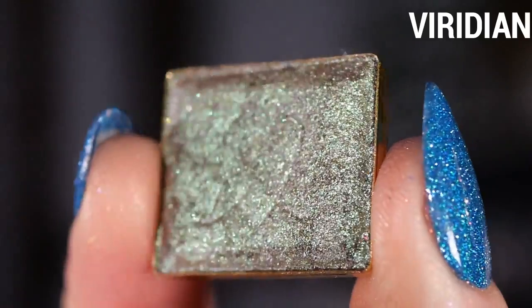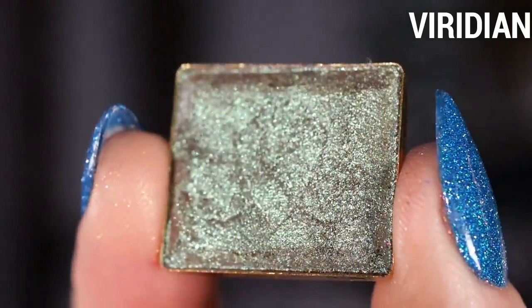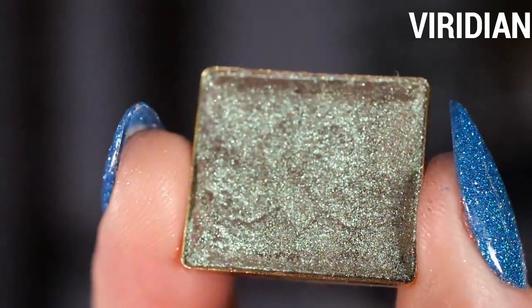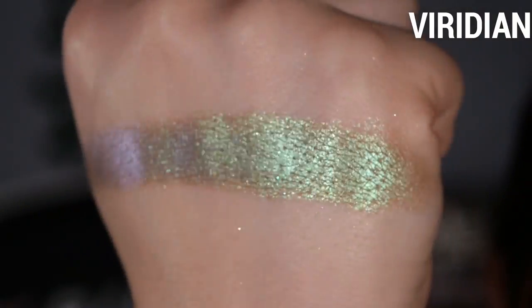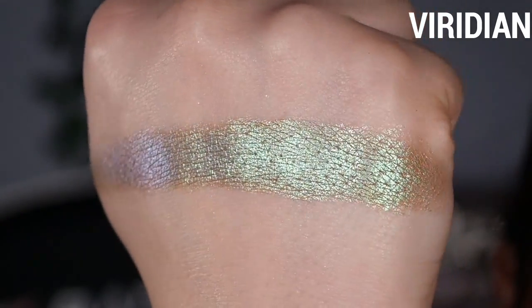So first I picked up Viridian. This is a deep iridescent multichrome. It's described as a taupe base with green, blue, indigo, red shift. It's one of the most affordable shades in general from Clionadh. I think it was like $7 or $8.